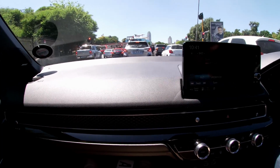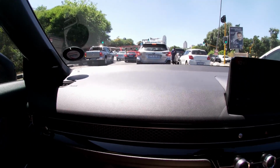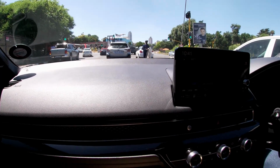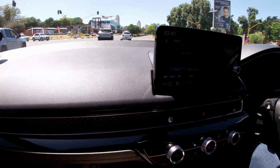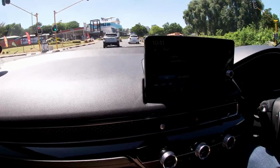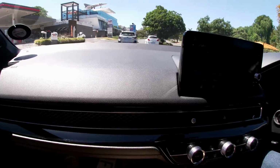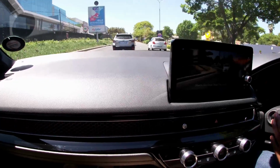Everything's good inside. As we close the windows, you can see how much sound protection from outside noises there is. It's very quiet inside, and you can hear yourself really nicely. There's not many outside noises other than a bit of a throaty noise from the engine, which is a very nice sound, a nice deep throaty tone that this engine creates.